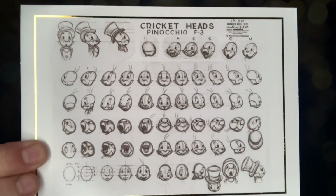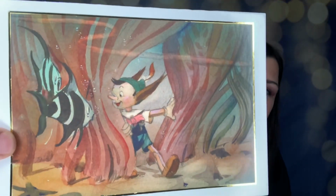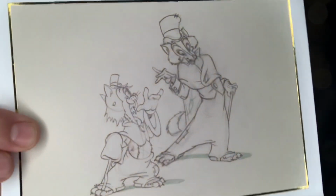How cute, little Jiminy Cricket's heads. There's that one. There is this one. And on the back of them, it does tell what part of the movie or where that image came from. It gives you more information on the back of them. Here's this one. Here's this one. There's that. There's that. There's that one. How cute. And then there's one more design, which is the candlestick. So that is all the different designs for the 20 greeting cards for this set.